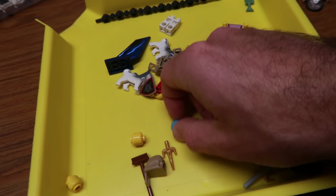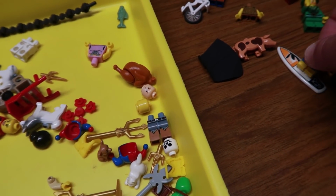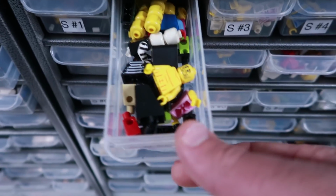Ooh, we got a Marisk blue helmet. I'll make a guy out of that for sure. And, ooh, we got him. Let's see, Series 2 Surfer. Got the surfboard and legs. This is how much fun this is. There you go.